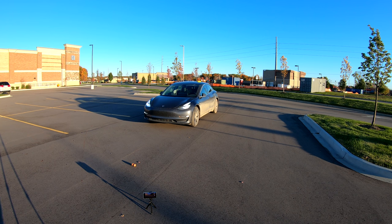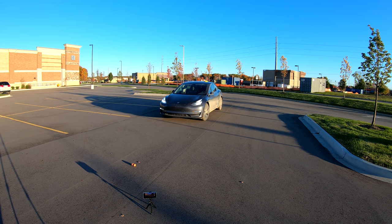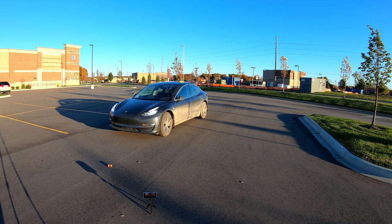All right, and here we go. Please don't turn. Yeah, I don't know why it's backing up. It says it's gonna go forward this time, and it's turning. All right, this time it says it's going straight. Let's do it.